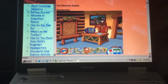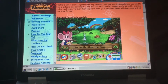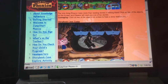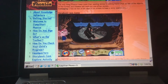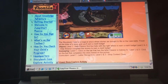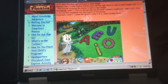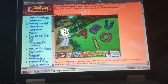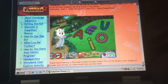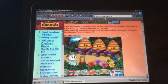And there's the headquarters right here. There's a storybook, cave, and explore activities. There's a nut inside the cave right here. Ooh, I have to go bee hunting for the vowel bees in Jumpstart Phonics.